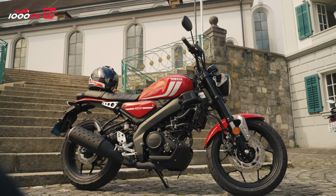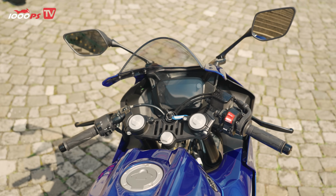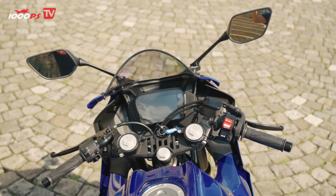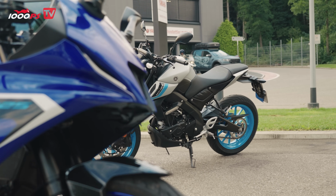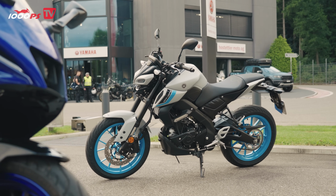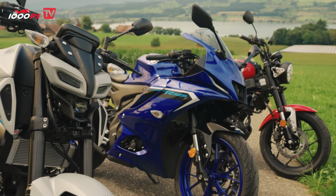TFT display with connectivity function and navigation, if you've got the Yamaha app, in both the MT125 and the R125. We've got traction control, switchable as well, again only on those two models. On the XSR, the display is a round LC unit, which I think suits the neo-retro style nicely, and there's no traction control fitted.